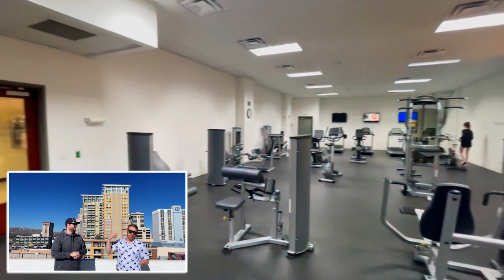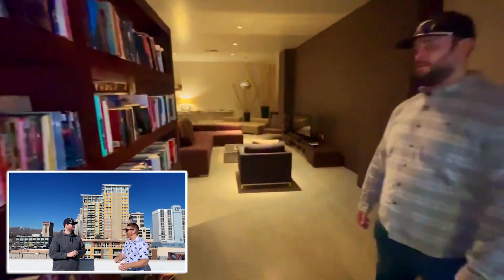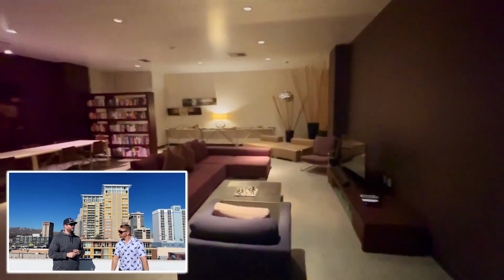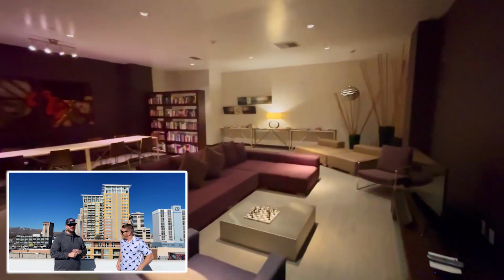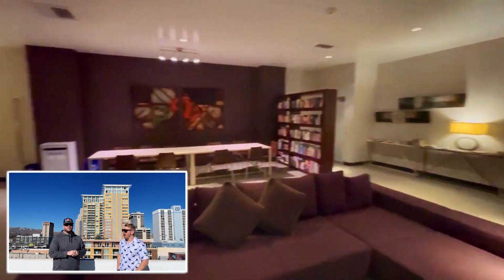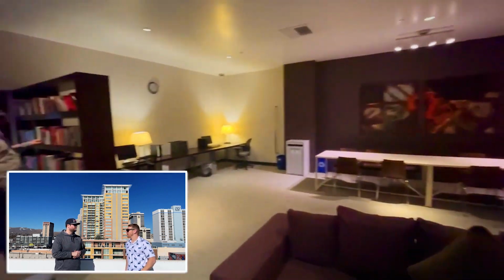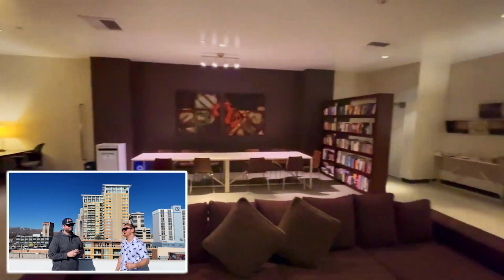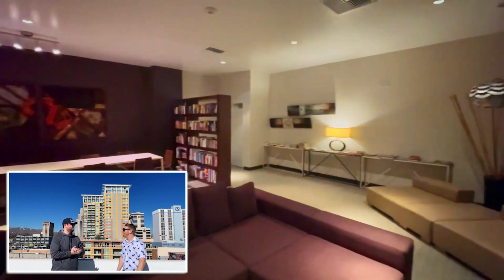The gym is nice. There also is a theater, kind of a library theater room. Yeah, a little room where you can just go and grab a puzzle, grab old DVDs, Blu-rays, like a little community library, right? So that's a real cool spot within there. The conference room is in there as well. They've got computers, they've got printers, things like that. And then there's 24-hour security.